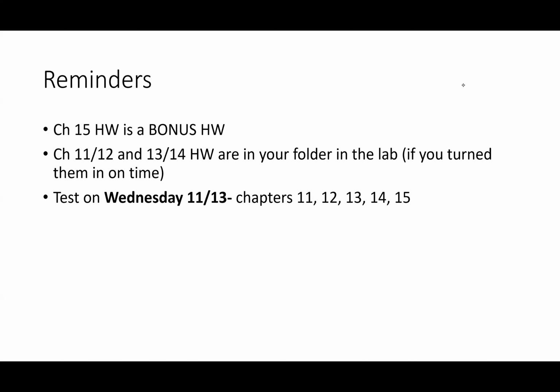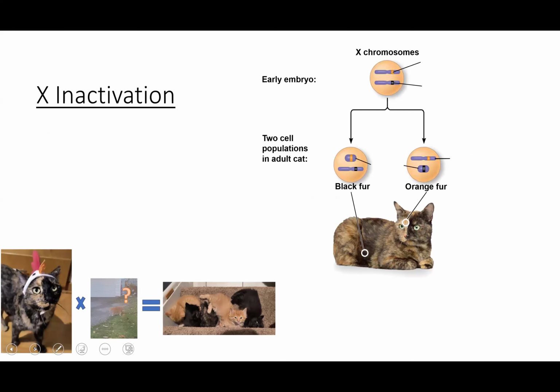We have 2 slides to go, I think, and then we will do some review together. So, chapter 15: we left off on Friday talking about X-linked inheritance, and you worked on a pedigree. We were looking at hemophilia and the way hemophilia is passed on with X-linked inheritance.